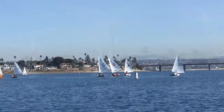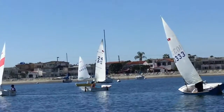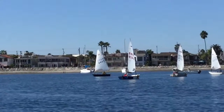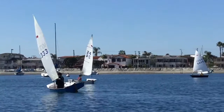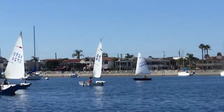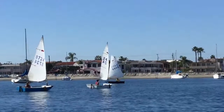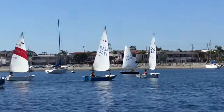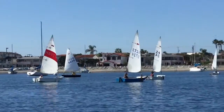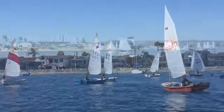Okay, here's Taylor in 24. First place is 9403 going there. 9405 is second. We don't get a lot of practice in this light stuff. We don't practice enough in this light stuff. When it's light, we need to practice this, being able to sail in this much wind. There's Chris again. Taylor doing well. The vang is on Taylor's boat.